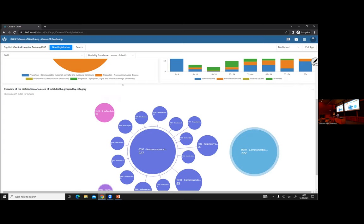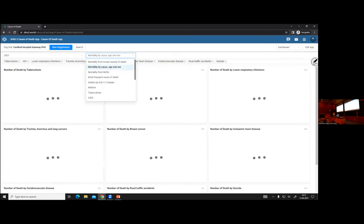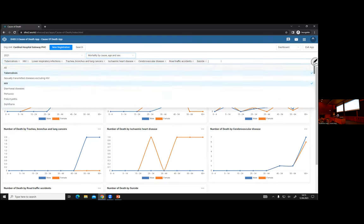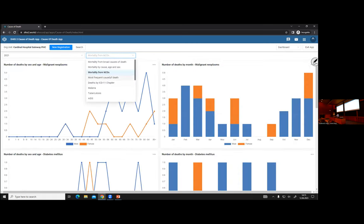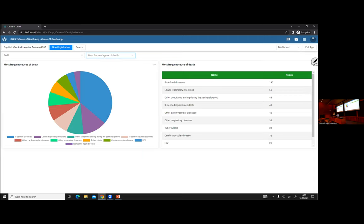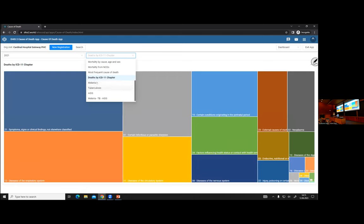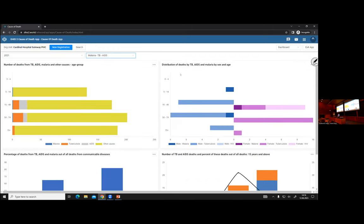So here, these are all the dashboards or the charts, which are already predefined. People can also go to DHIS2 to do further analysis, but at least for most of the things, you already have it around here. If you don't like it, you can just select it. And if you can include more data and all the things, it's here. You can also just say for NCD, non-communicable diseases, frequent causes of death, or by the chapters, or by malaria, TB, and AIDS. The combined one, you can also just see on here. So these are all the things which you get embedded automatically in the app itself.